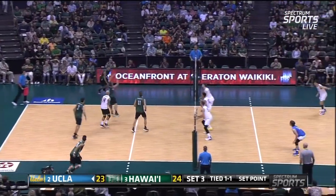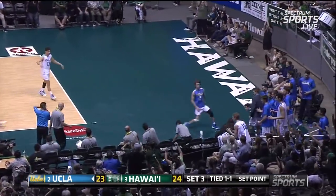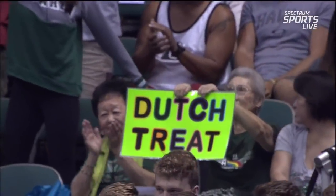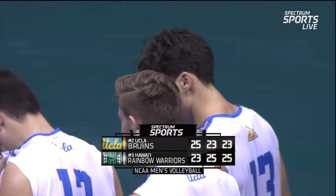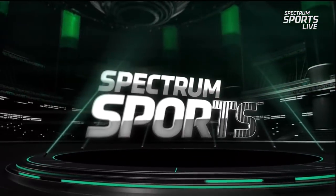Pass by Rosenmeier. Worsley goes high and away to Stein. Triple block up. And Stein finishes the deal. Hawaii takes it. 25-23. And they lead 2 sets to 1. They will swap sides. And the Rainbow Warriors will have a chance to win the match in 4.